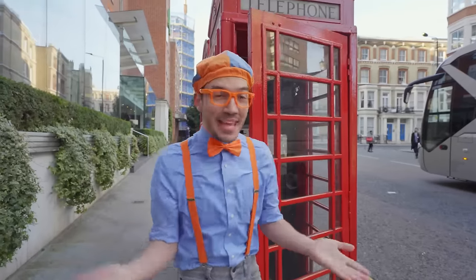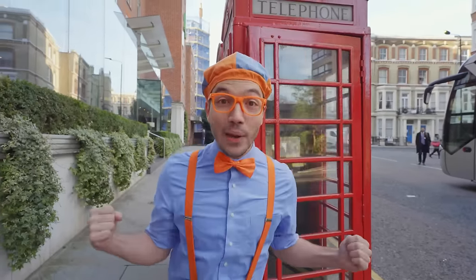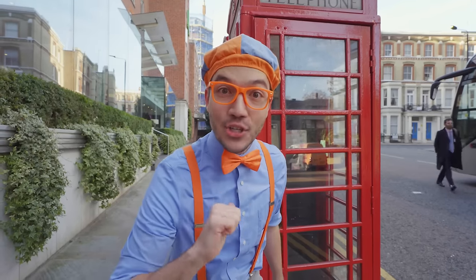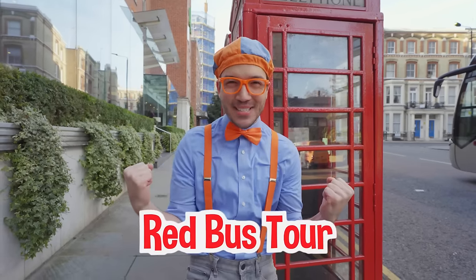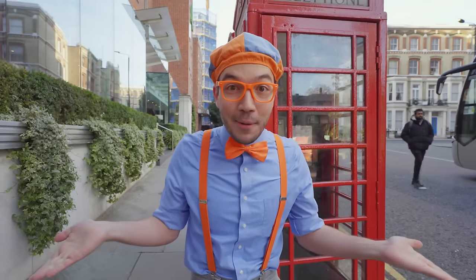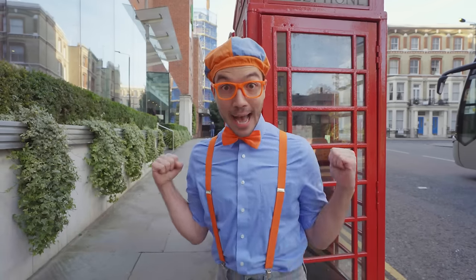Hey, it's me, Blippi! And today, we're here in London, England! And I am so excited because you and I get to go on a red bus tour! Yeah! We're gonna get to sightsee and explore different parts of London. Come on, let's go!